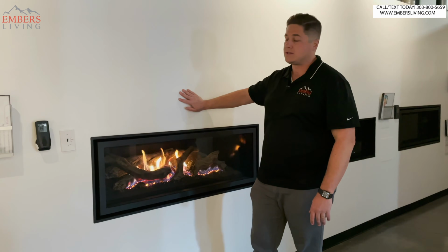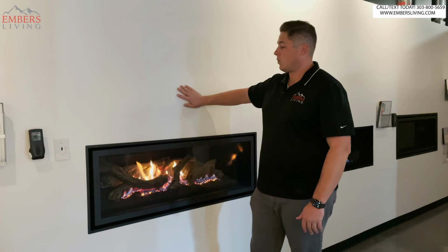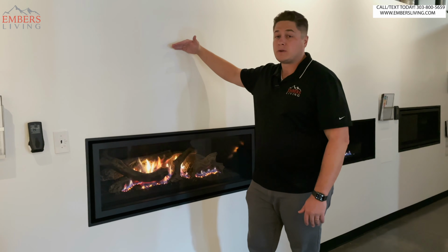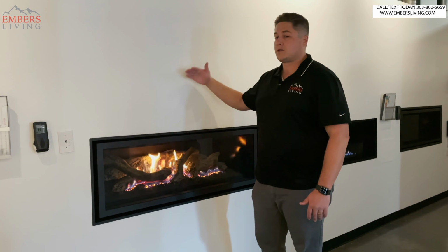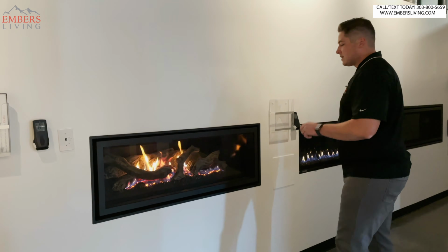Last thing I don't like about it is Regency has not come up with a cool wall kit system for this fireplace. We'll talk about that with some of our other models, but essentially the wall is gonna get pretty hot. And so we don't have the ability to mount a TV super close to this fireplace. If we were gonna do a TV, we'd want it up in here, because the wall is just gonna get too hot. So it does have some limited install abilities if you want a TV above it. So that's the Regency U1500.